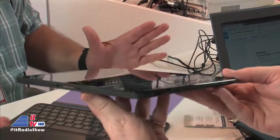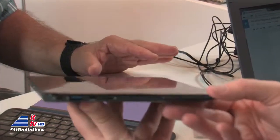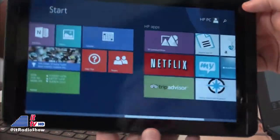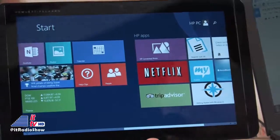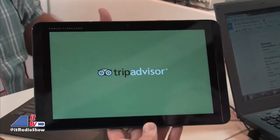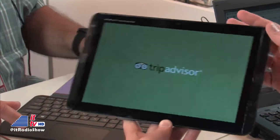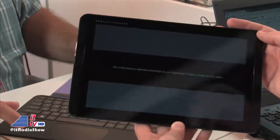And IPS means great colors at all viewing angles. So for somebody who wants a 10-inch Windows tablet, it's a great one. It even has a full-size USB port and micro USB charging. So when you're traveling, you only need to carry one charger for your phone and your tablet. It's funny you mentioned travel, and I tapped the icon for TripAdvisor as if it were on cue.